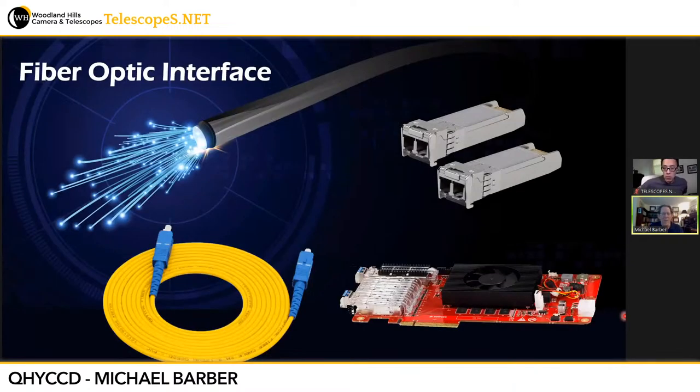The fiber optic interface is one of the reasons the camera is longer, because these go inside the camera, they go in those ports, and these are the transmitters for the optical fiber. This is the grabber card that goes in your PC. And you can run, you know, 300 meters of optical fiber instead of 15 feet of USB cable. So if you need to move the camera a long distance away from the computer, this is a good solution.